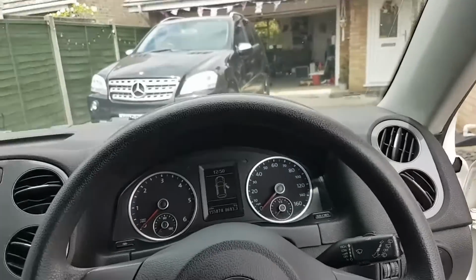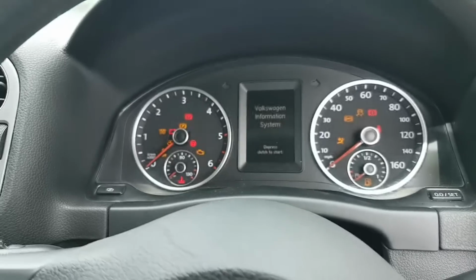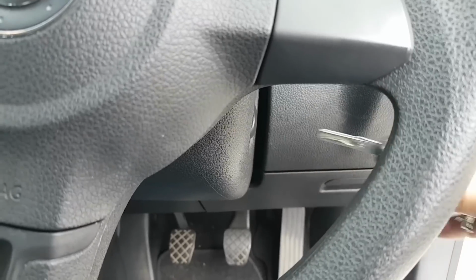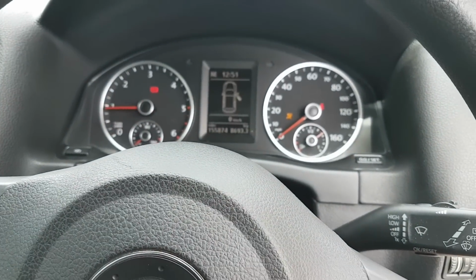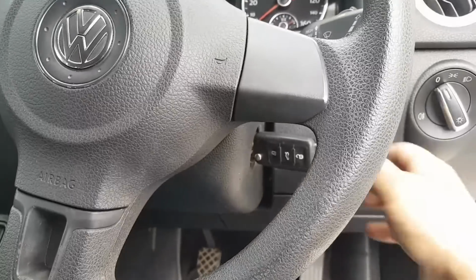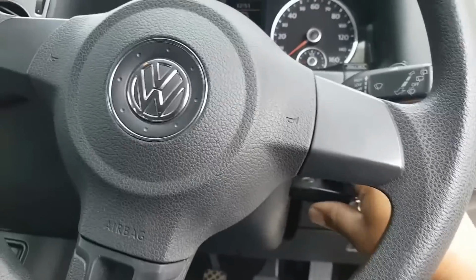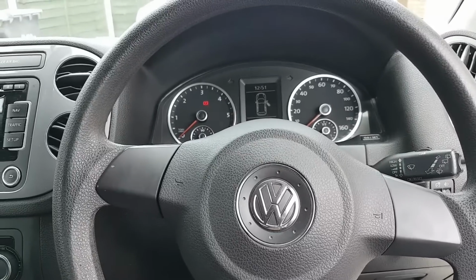So let's give it a couple of tests. Obviously I already did, but ignition on, it's working perfect. Okay, let's start this thing. There he is, start it up, absolutely fine. Off, beautiful, that's it. So in the end guys, just a broken lock inside, or those two bits broken.